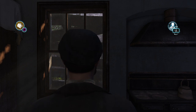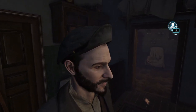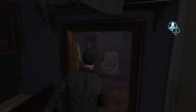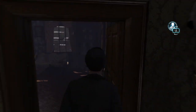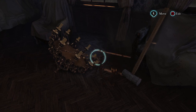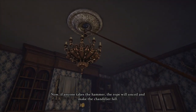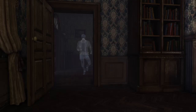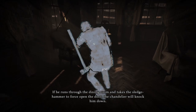This should be useful. If anyone takes the hammer, the rope will uncoil and make the chandelier fall. If he runs through the dining room and takes a sledgehammer to force open the door, the chandelier will knock him down.